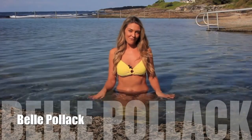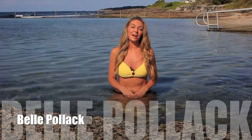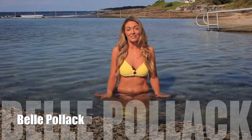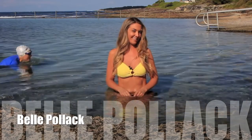Shelley Beach is a favourite with the locals and you can see why. There's a great playground, the park and this gorgeous rock pool, so make sure when you come and visit that you get in and have a dip.